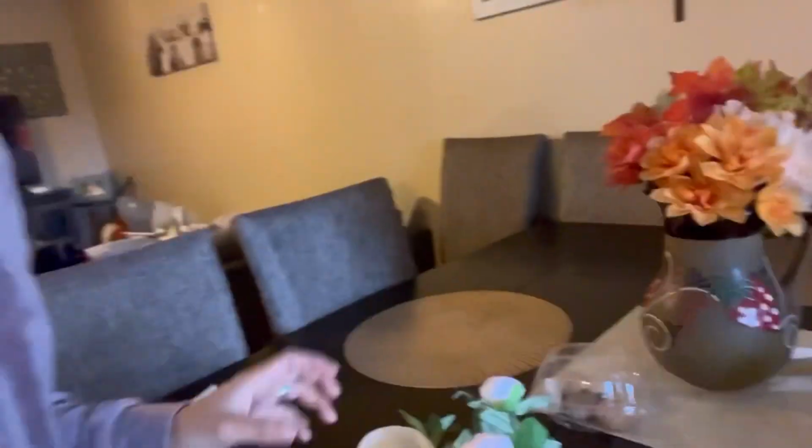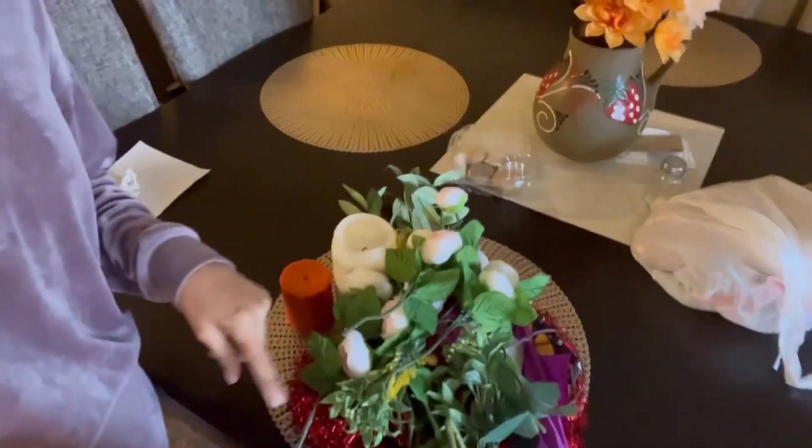And I already put away the pumpkins and stuff from fall. So yeah, I'm excited. I'm getting into the Christmas spirit. Over here I have some random things that I'm just gonna throw out because I'm not using them anymore, and they're just there. So just a candle, it's all beat up already.